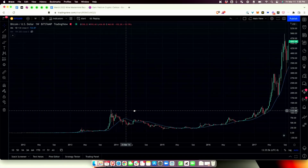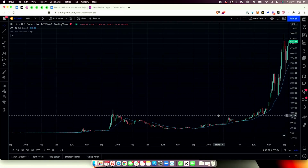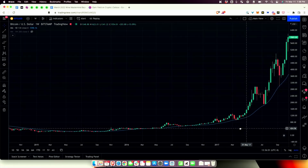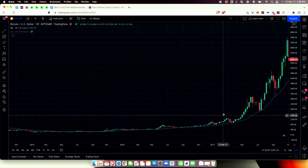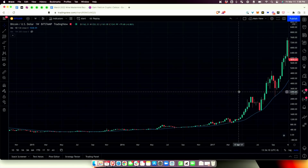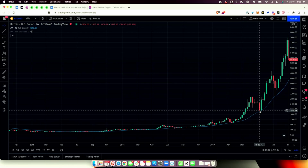This is 2000. I'm just going to zip here. This was the 2017 bull market. So I have two rules. Only buy when it's underneath, or in a bull market when the price is above the 130-day moving average and it pulls back to kiss it and touch it.